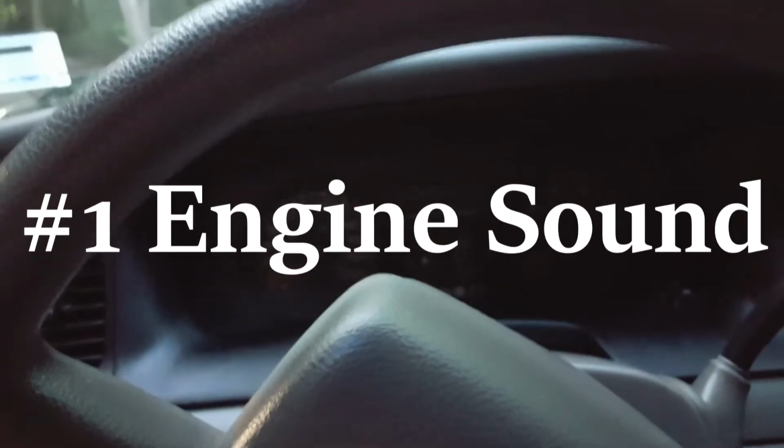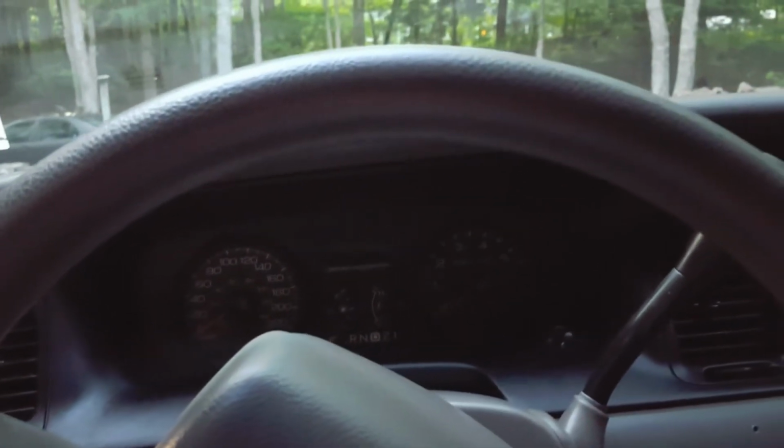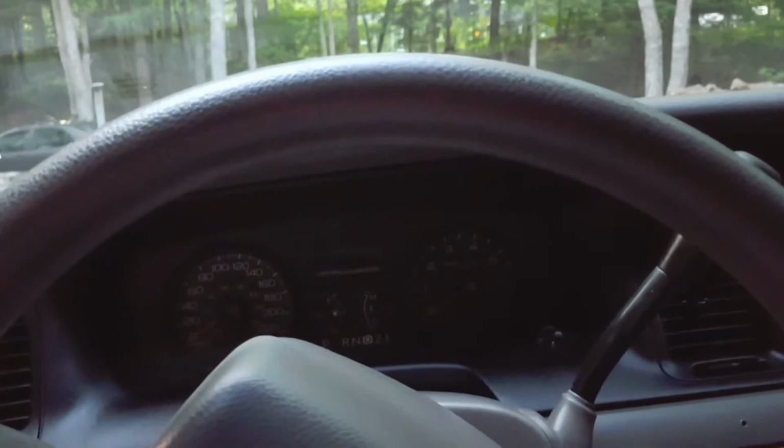First thing, which I think is everybody's favorite thing with the Crown Vic, is most likely the sound of the 4.6 liter V8 revving from 0 to 60. Honestly, there's almost no better sounding engine. There's just something about it that is unique, and it is awesome sounding every time you step on the gas pedal. So I think that's got to take number 1.